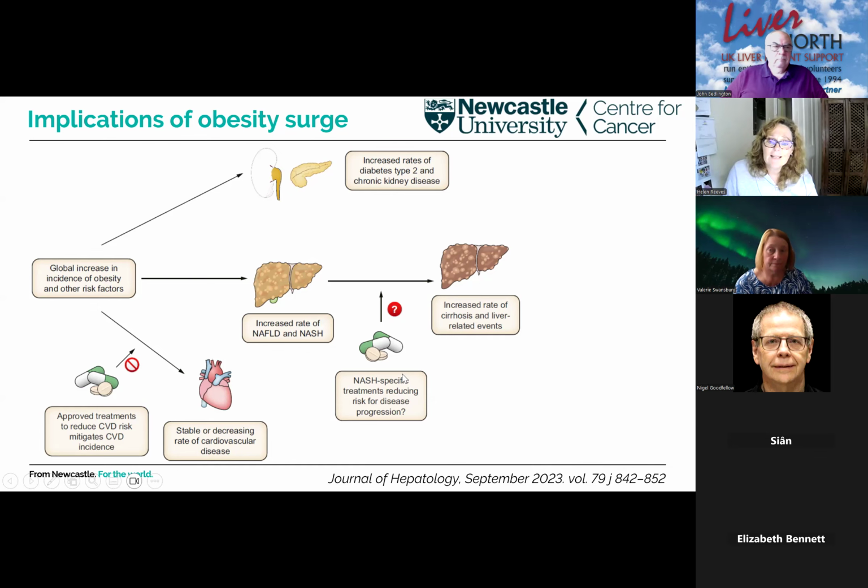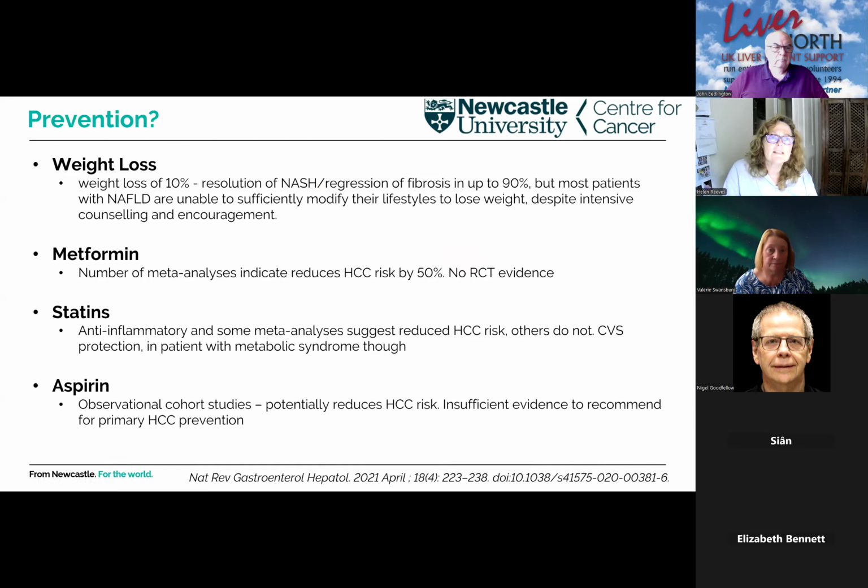Now, actually, the reality is that a lot of this is things we know. It's common sense. You need to lose a bit of weight. Really important is activity, your lifestyle. Kate Halsworth may have talked to you, and she has really been leading the way, trying to get people to be more active because we know how important that is in improving your liver disease. There are other treatments, metformin, statins, and aspirin. These are things that can prevent progression of liver disease, but actually may also reduce cancer risk.